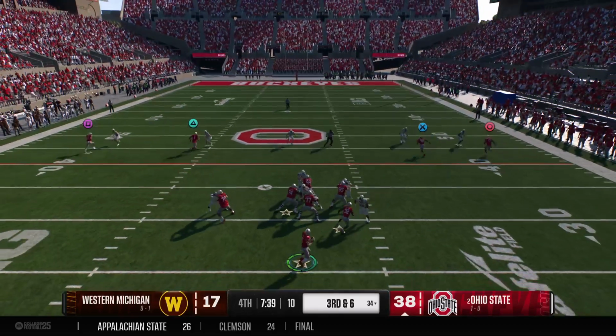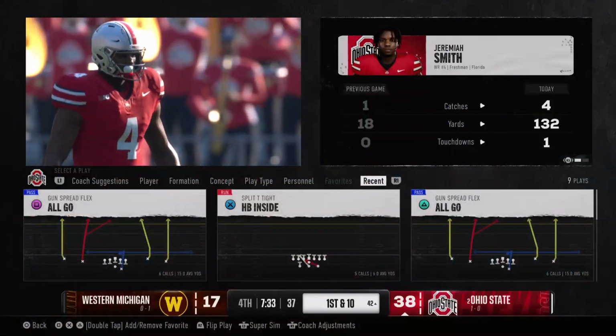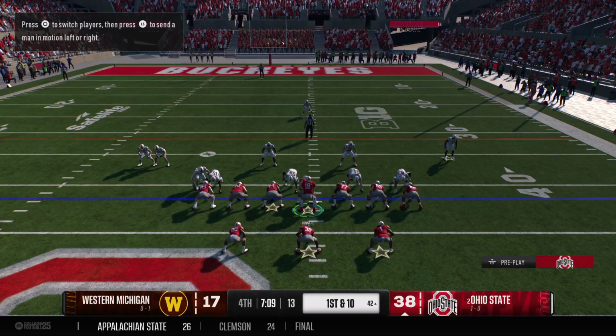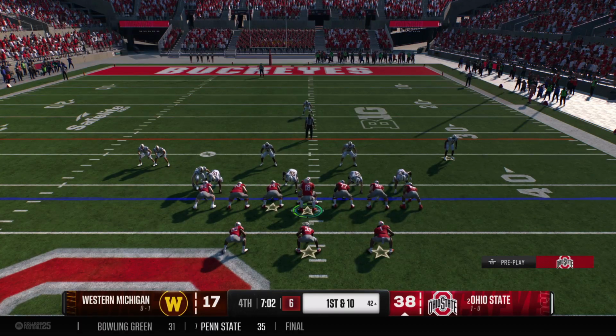On the run, it's Howard. Fires to the middle. What a job to lay out and make the catch. Well, this offense has just been dialing up explosive play after explosive play. That's a big part of why they have a huge lead at this point. Even in the fourth quarter with that lead, they are still taking shots. They are still being aggressive. Pedal to the metal.